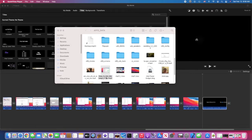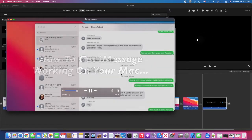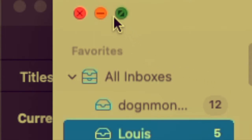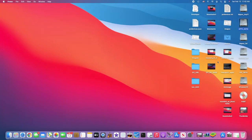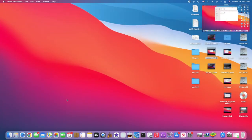This one is my new video on how to get iMessage working from your Mac. Mail. This is amazing. This is excellent. I love this. iMacPro1. So say if I do this, and this one even has picture in picture, so I can watch whatever I want and do something else. Wow, look at this. The iMessage is coming.